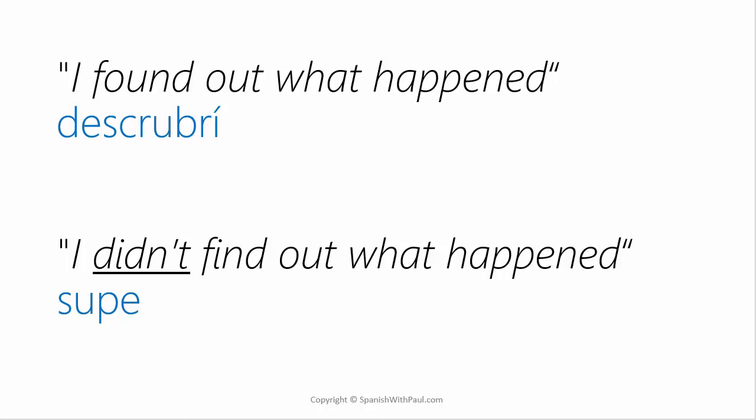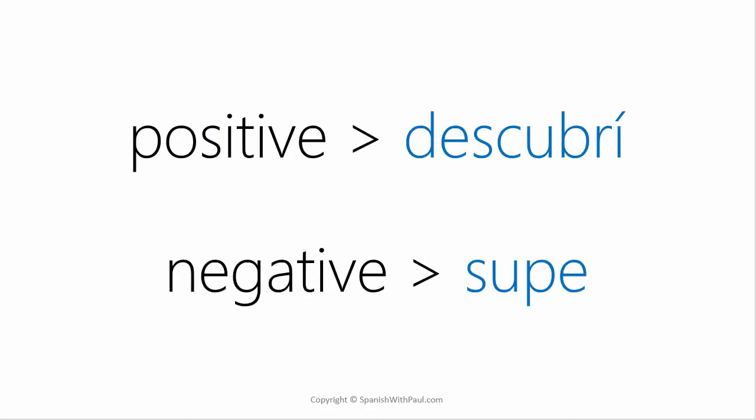So this is the important distinction that we have to make. On the positive side, you will use descubrí. However, on the negative side, when you are using the word didn't, you will change and use supe.